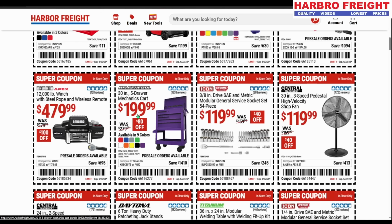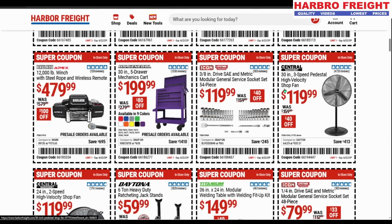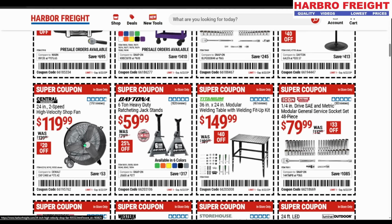US General 30-inch 5-drawer mechanics cart for $200, $80 off. And then these legitimate Icon 3/8-inch drive SAE and metric modular general service socket sets, 54 pieces, $40 off. Great deal here. Of course, good time to get some fans. $120 for the pedestal shop fan, $40 off, or $120 for the high velocity shop fan, really the one that's on the floor, you can roll around, only $20 off. 6-ton floor jacks, Daytona, $60, 25% off.